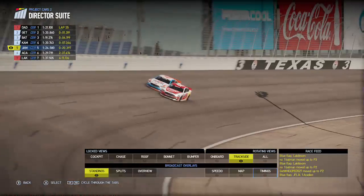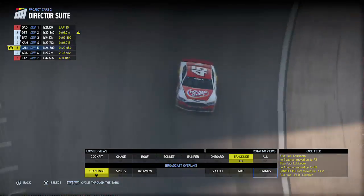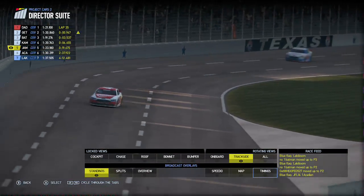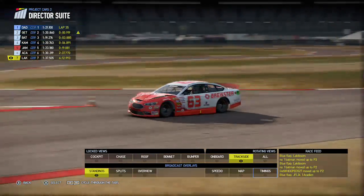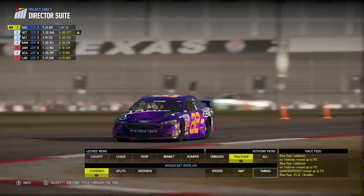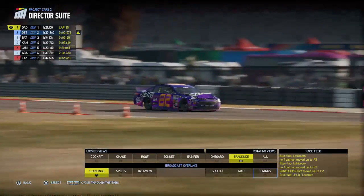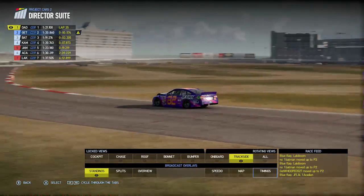It looks like Arcadia and James got together. Yeah, just a little love tap. He came flying up on him. I don't think he expected to come up on him that fast. He got a good draft and he did that slingshot. Yeah, I think Arcadia is just trying to get a feel for this track right now. Dad's definitely defending his position there. Yeah, he's really driving that car hard. Oh yeah, he's definitely right back there.